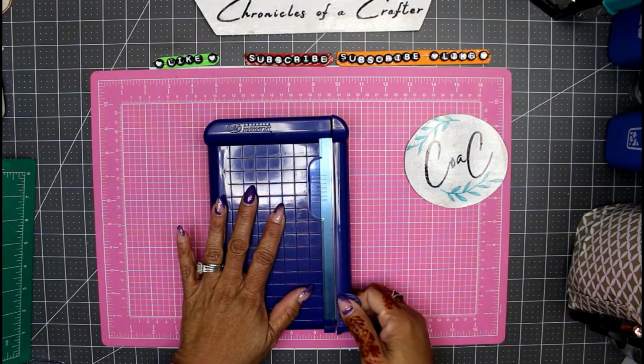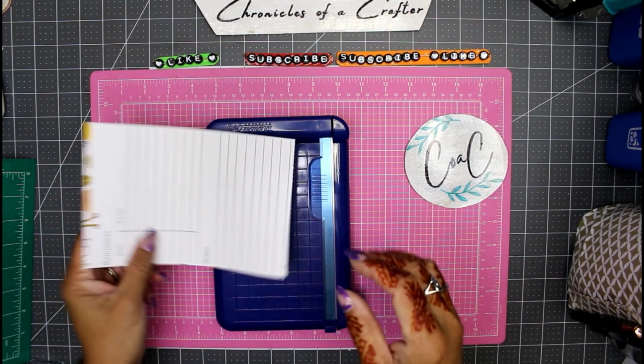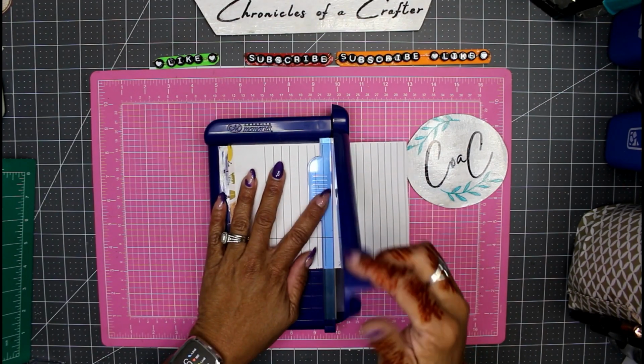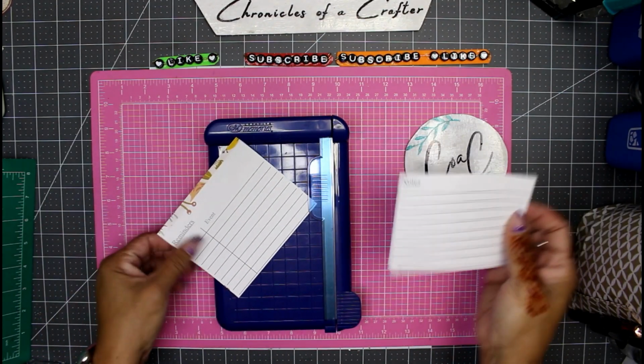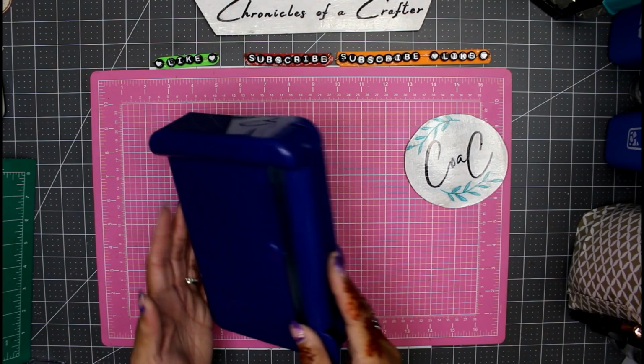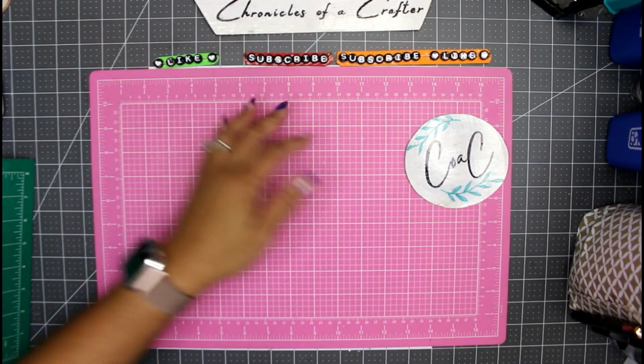And let's just try it. Yep, it's a little mini guillotine. So something like this can be chomped down just like that. Super fun, right? I mean, you just never know what you'll find. But yeah, I will place this in my stash of guillotines over on the side over here.